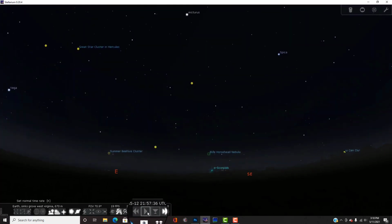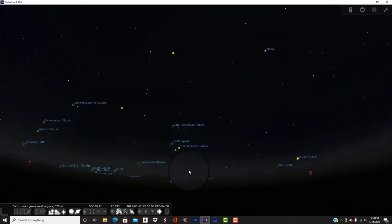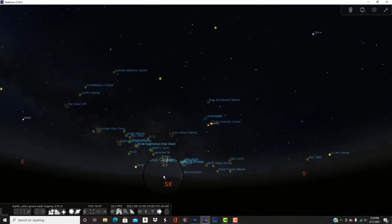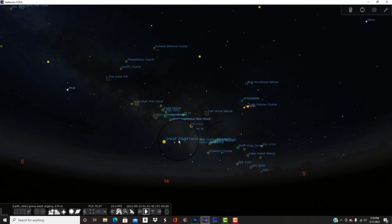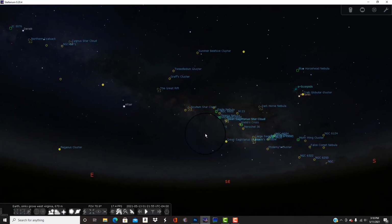you can see everything rising here. And this is actually the core of the Milky Way here. It's going to be rising right here at midnight. Here it is at midnight, and 1 o'clock. We'll stop it at 1 o'clock in the morning. That should be high enough out there where it clears the tree line outside.